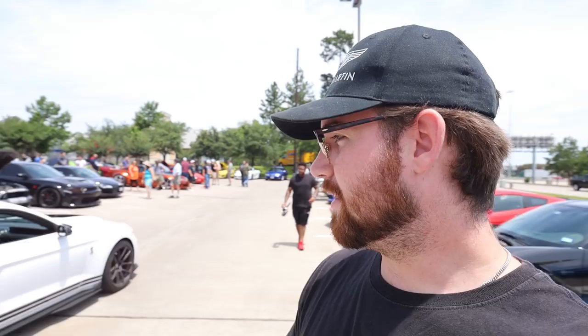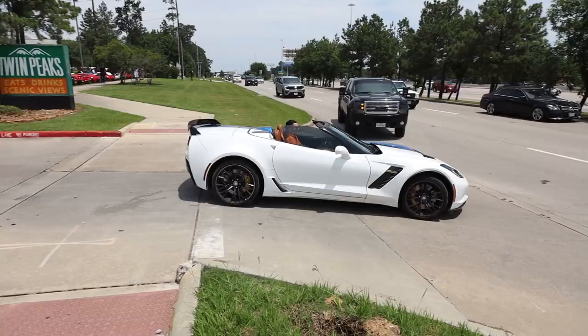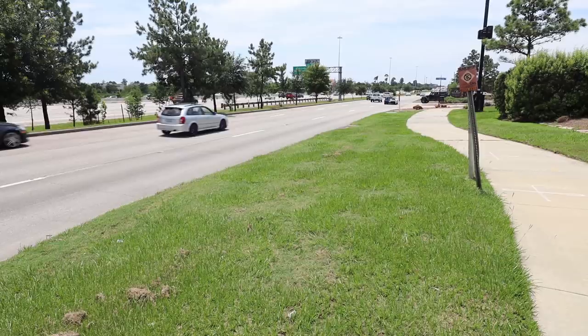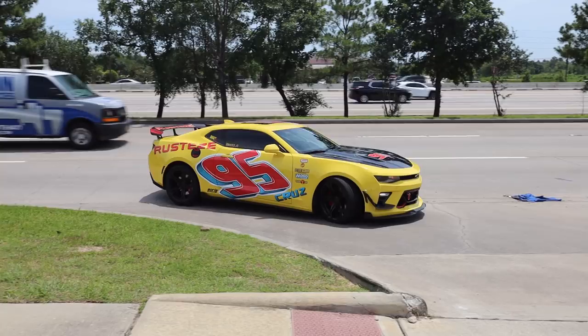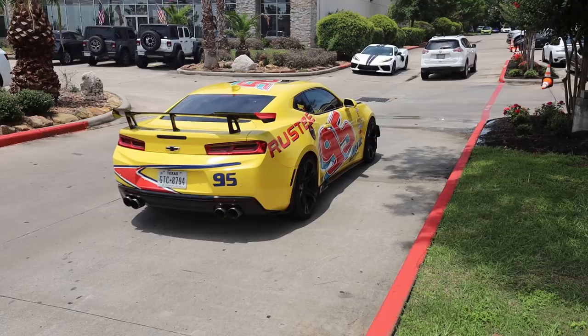Some people are heading out really way before the show is over, so we're gonna try to catch as many people leaving as possible while also still getting the cars rolling and everything. So this is gonna be kind of like a mishmash. It's all sorts of car stuff. Ooh, that is nice. We were just talking about this guy. It's his friend. Very cool.